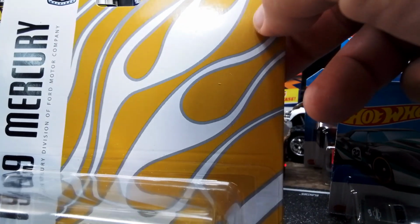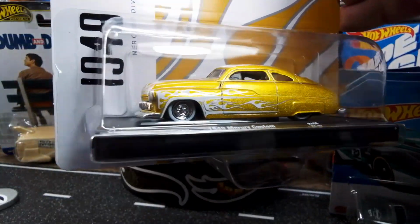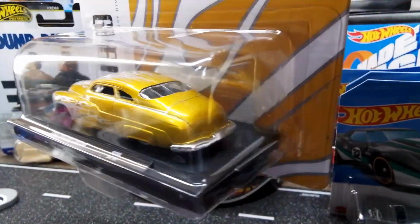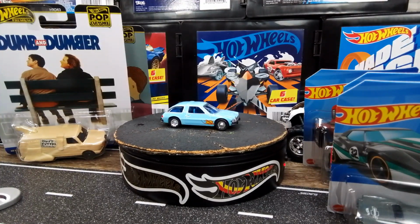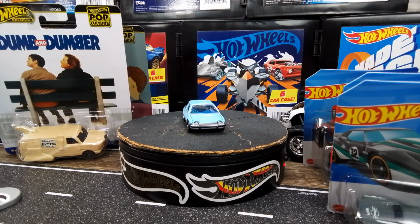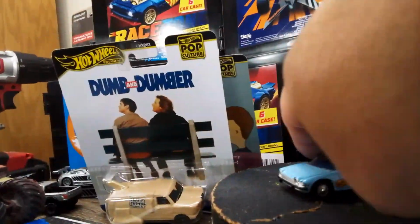Look at the sweet gold and white flames. 49 Merc, son. Would you look at that? Would you look at it, sir? Would you look at it? Absolutely awesome. You know what? We're gonna open it right now because this thing is stinking fire.